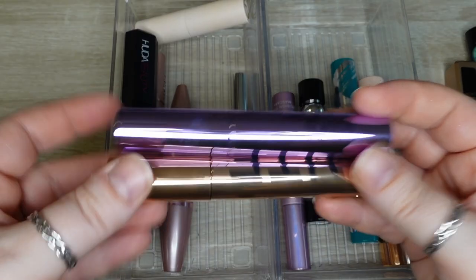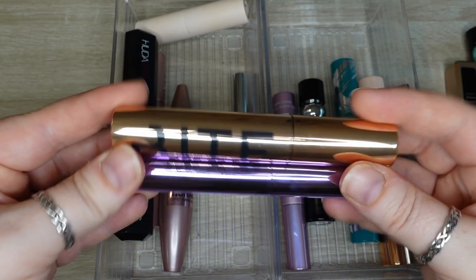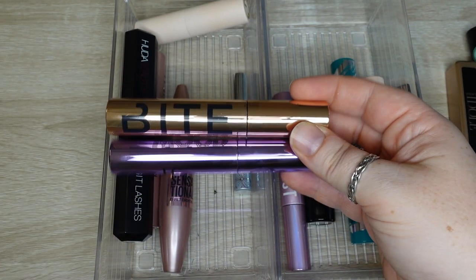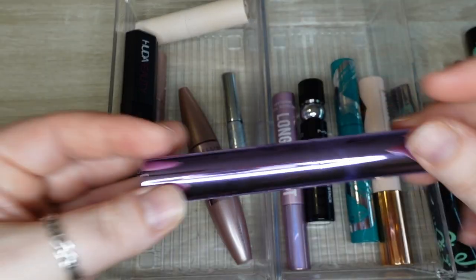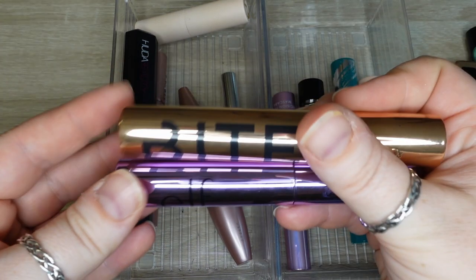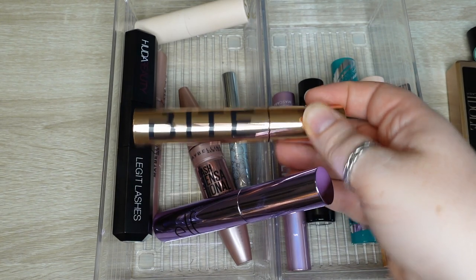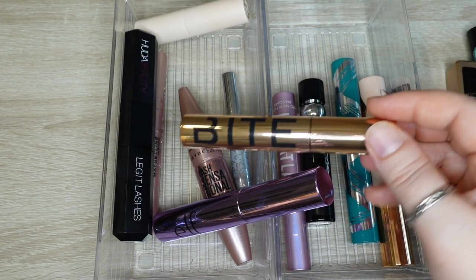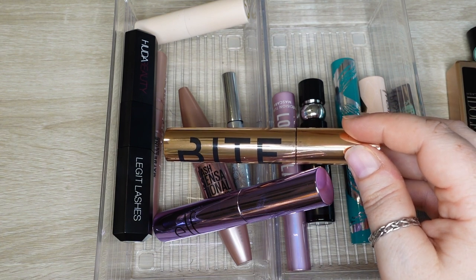Two that do provide volume as opposed to length are the Bite Beauty Upswing Mascara and the e.l.f. Big Mood. I really did like the Bite Upswing at one particular time. The reason I'm holding these together is I believe that e.l.f. made this particular mascara to be a dupe for the Bite Upswing. The Bite Upswing was really popular, I'd say a year and a half, maybe 2 years ago. And I really did like it. I thought it was pigmented. I didn't think it transferred, but it provided a lot of volume.